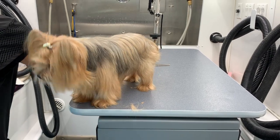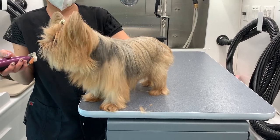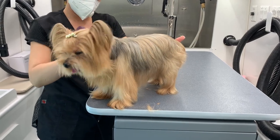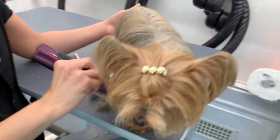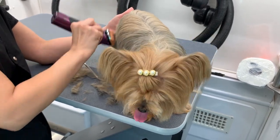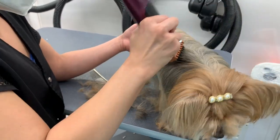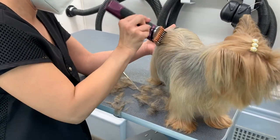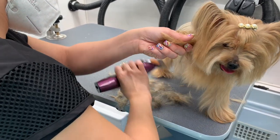Alright guys, I'm gonna use a number 1 comb with a number 40 blade underneath, and I'm just gonna go ahead and comb out her hair, make sure it is all even when I'm passing the comb through, so it's cutting evenly, but I'm not gonna touch her legs with it. So when you're doing comb cuts on drop coats, it's really important that you just go with the flow of the hair, go in the direction that their hair falls, and always keep a comb right next to you so you could brush as you go.